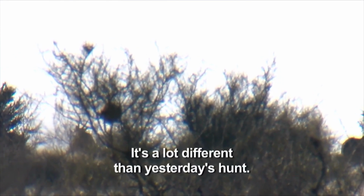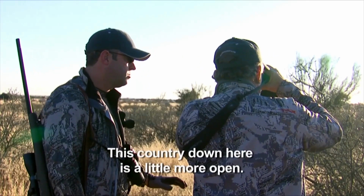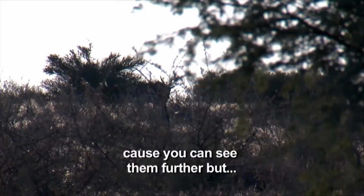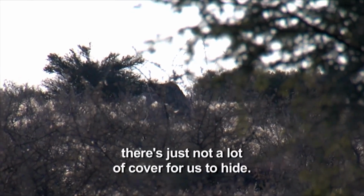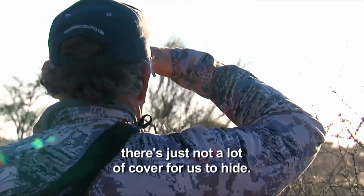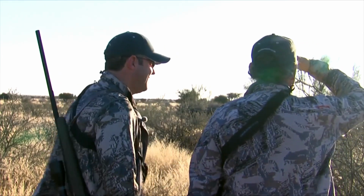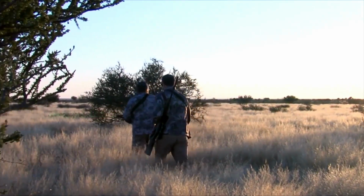Things are different here compared to yesterday. There's a bit more open space. It gives us an advantage, because we can see them from farther away, but we have nowhere to hide. In both cases, it was easy. A couple of times on these slopes, I couldn't wait to start shooting. Now we're a couple hundred yards away, and we know there's a really good bull in this herd.